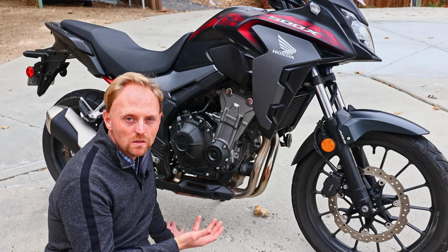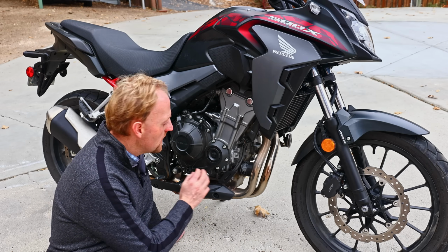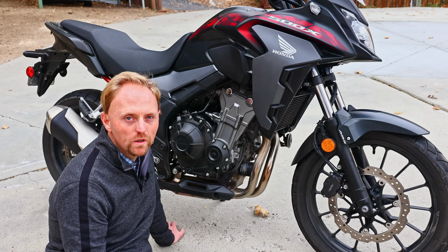In terms of doing maintenance on this bike, people always want me to talk about the maintenance. The oil change is going to be very simple with a drain plug down here and a spin-on automotive type oil filter.